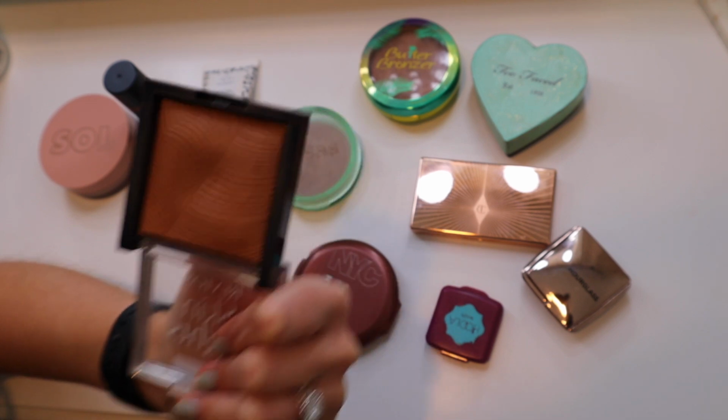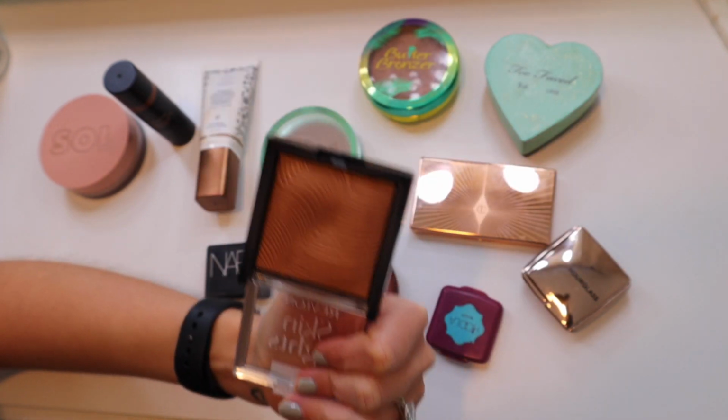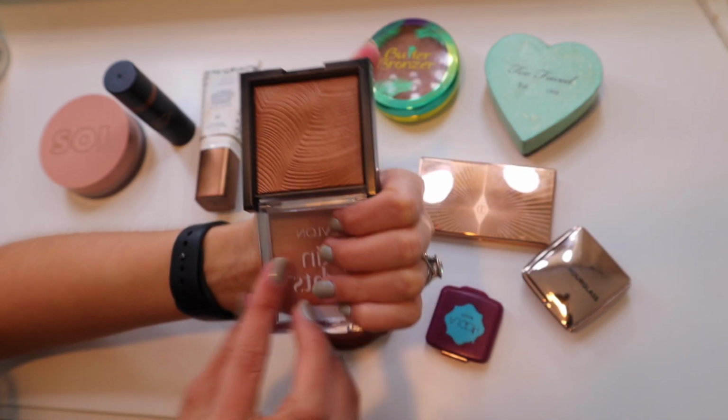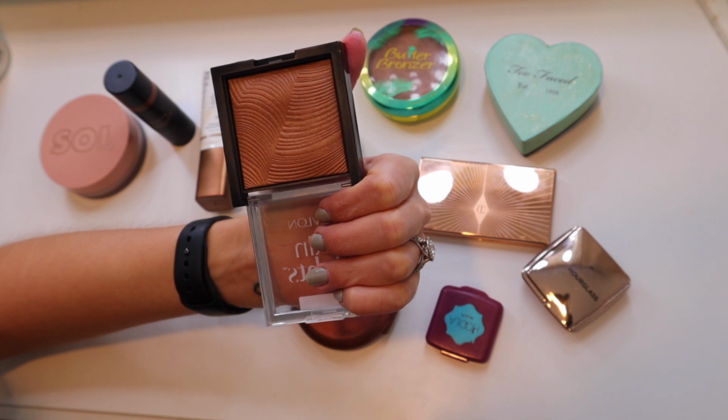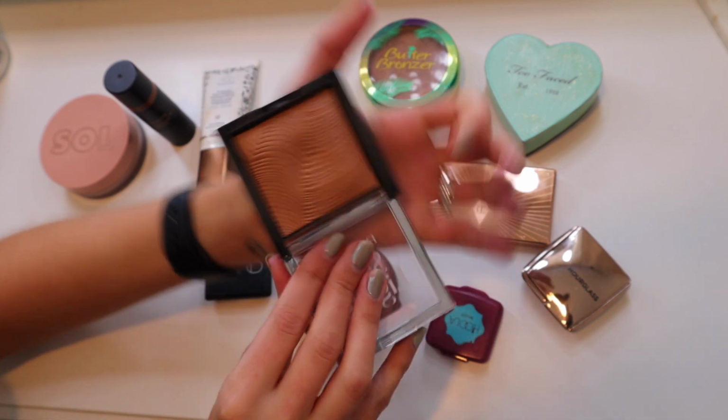It is a great dupe, in my opinion, for the Too Faced Sweetheart bronzer, which I'm glad to have because, as I mentioned, I'm really trying to work towards supporting brands that align with my values, and I don't really think that Too Faced does. So happy to be able to recommend this one. Definitely want to keep it.